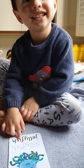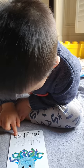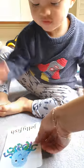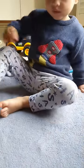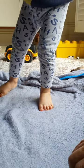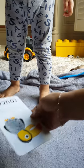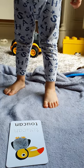A bat. I. I. E. S. And H. Well done. For jellyfish. Mm-hmm. He's got candy. He's got candy stripes. Oh, what's this one? F.